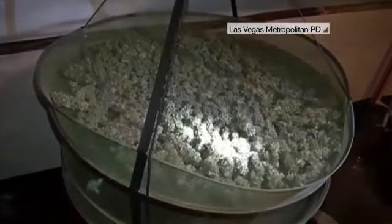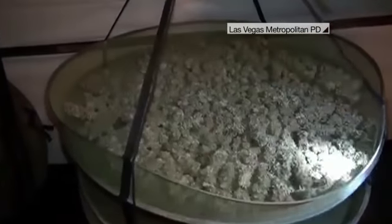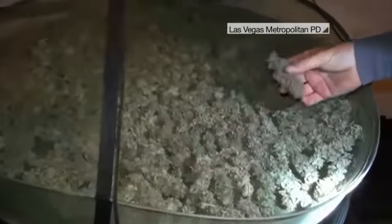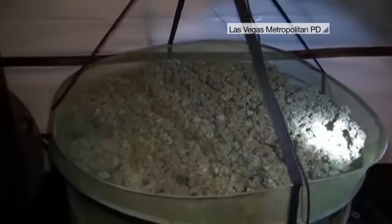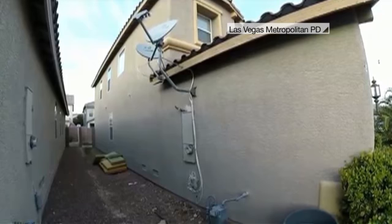Once it's off the plants, this is a drying rack where the finished product dries, gets most of the moisture out of it, and then from here it'll be vacuum sealed and sold by the grower. This is an example of electrical bypass.